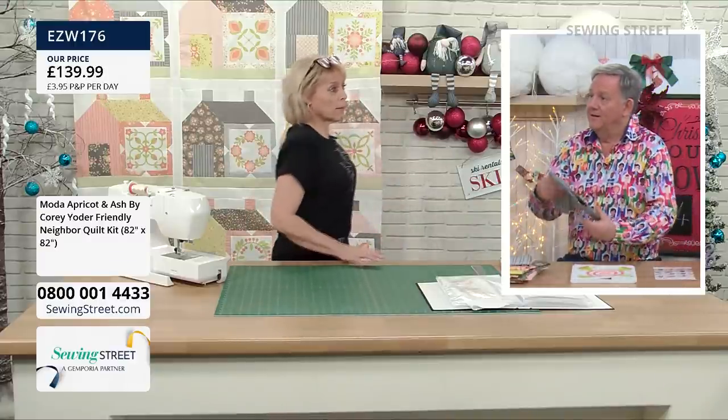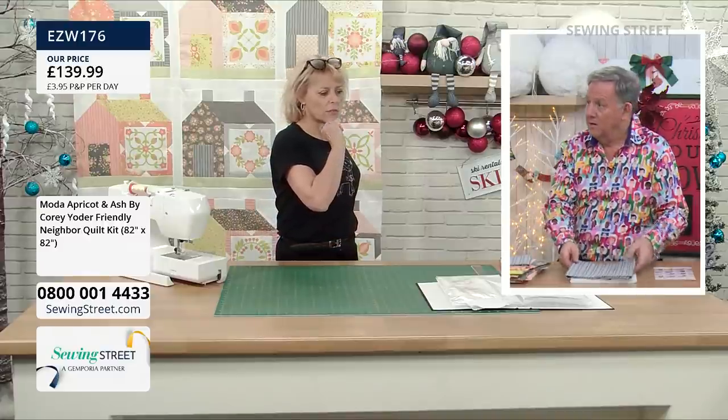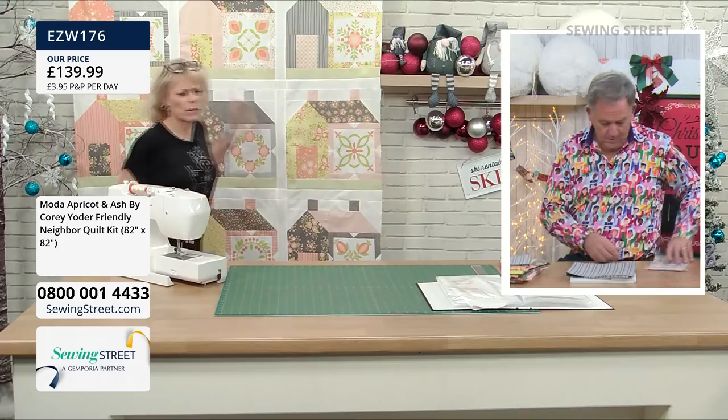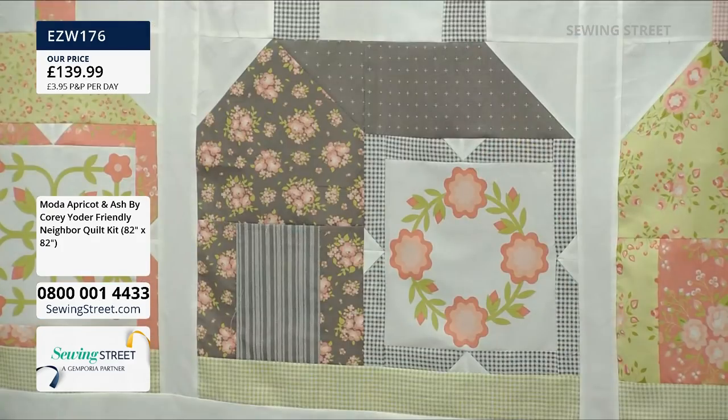Because this would be an amazing panel. I want to say that they're 18 something, each of these. I can't remember, but don't worry. I think they will make, they do look quite big, don't they? But yeah, I think they would make an amazing cushion. So that's what I would do.